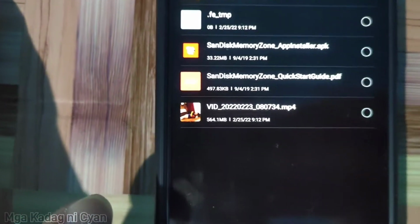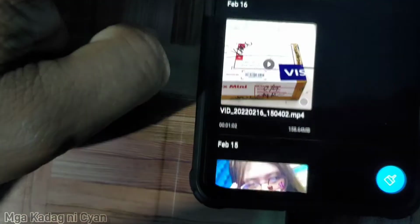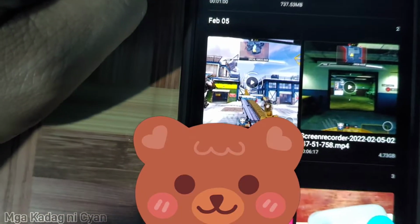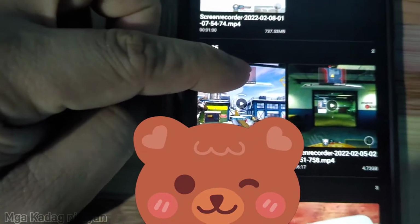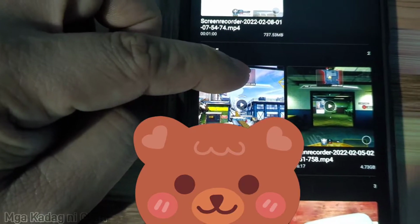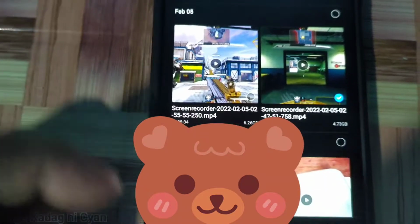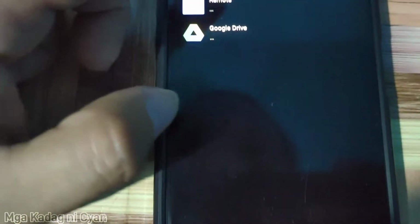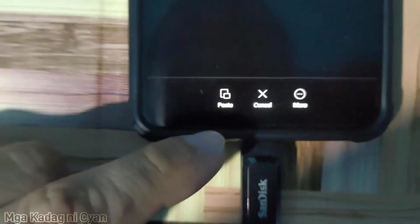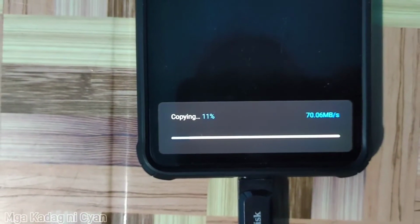Oh my goodness, gulay gracious. Ang bilis. Try natin yung mahaba-haba. Dali na. For example, itong yung gameplay ko, yung 6 GB ata na screen, 4 GB lang ata. Ito. More. Copy. USB. And let's see how fast. Oh my goodness, ang bilis guys.